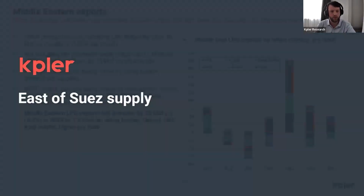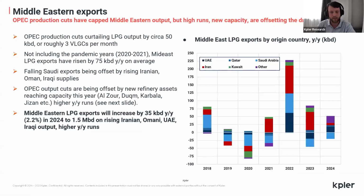So in relation to the east of Suez and supply, obviously dominated by the Middle East, a handful of countries, again, much like Algeria, of course, the vast majority of the LPG which is being produced and exported comes from a byproduct of crude production primarily, and obviously in Qatar and Iran more and more from natural gas production. What we've seen recently is that the OPEC production cuts are helping to curtail LPG supply growth in the region. We estimated it at around 50 kbd or 3 VLGCs per month. So as long as these cuts remain in place, it's just putting the thumb on the potential LPG exports out of the region.